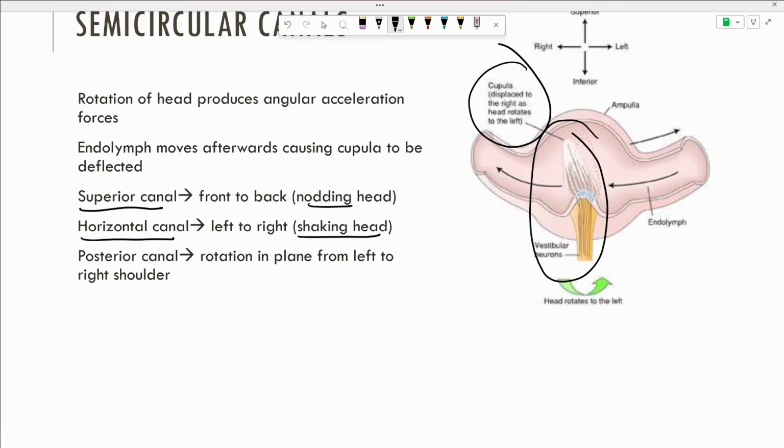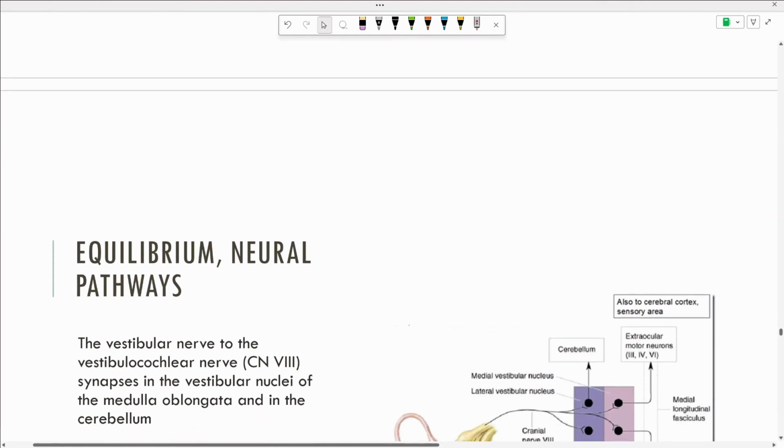So my horizontal canal is moving back and forth, and that gives you the sensation that I'm moving my head back and forth. The last canal is our posterior canal, and that's our rotation of plane from left to right shoulder like this. Okay? That's what the posterior one does. I'm not going to ask you which one does what. Just know what they do. So don't go crazy studying that stuff.